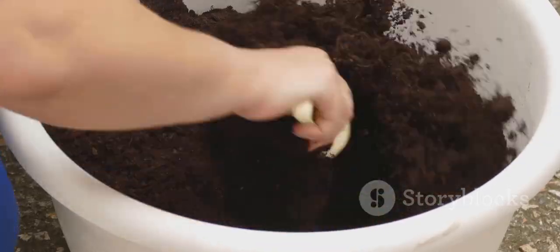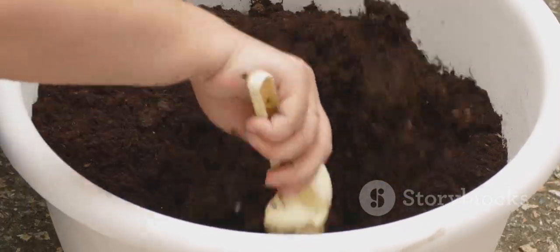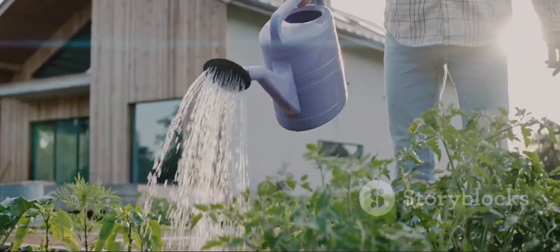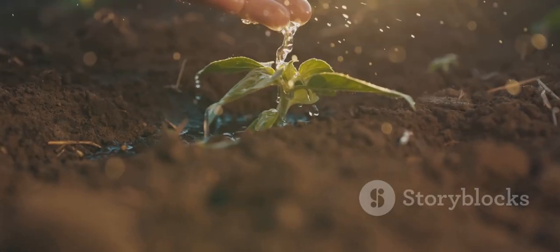Containers? Use high-quality potting mix, not garden soil. Add slow-release organic fertilizer at planting. Watering that works. Keep seedlings evenly moist.